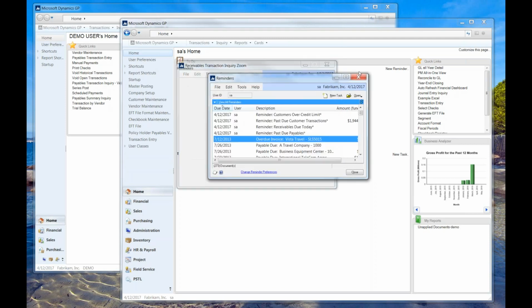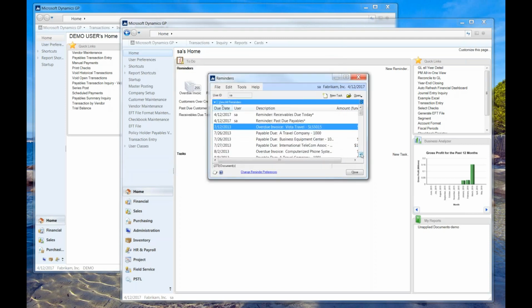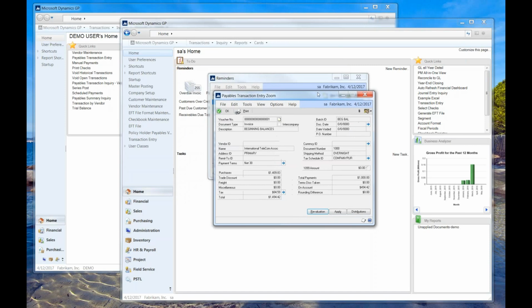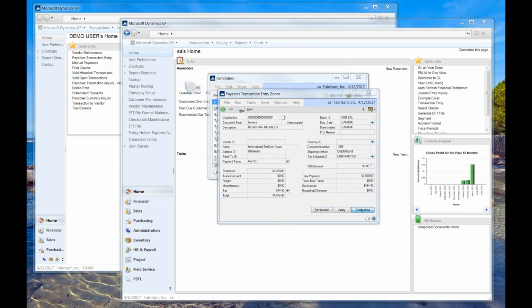So when you're drilling back to a document, it is the document that was entered. It's not a mirror of the document or an example with just the dollar amount and a little bit of information. This is exactly what the window looked like when the user entered that information. Now here's something interesting. I just wanted to mention the distributions.